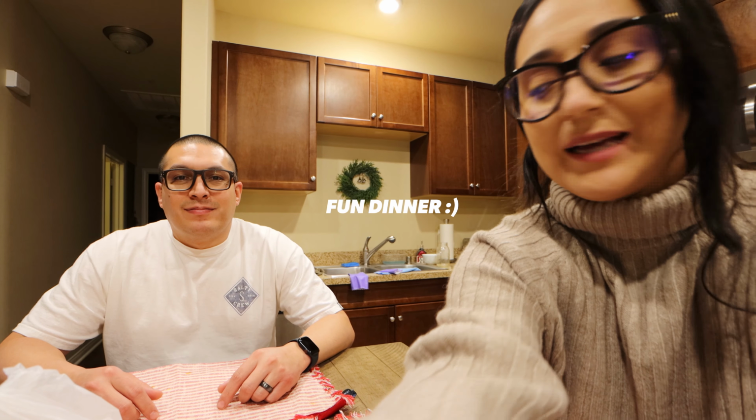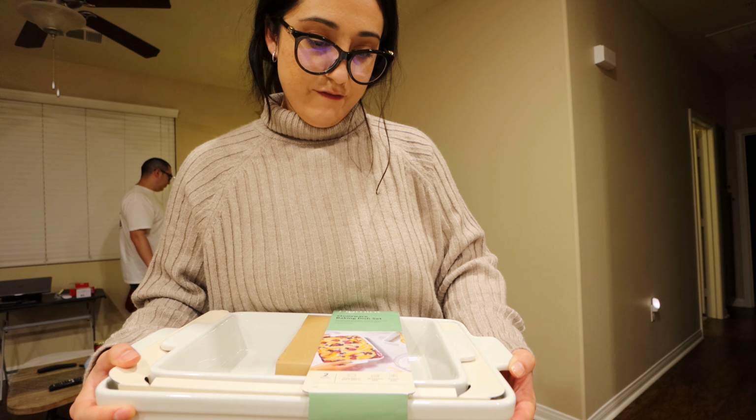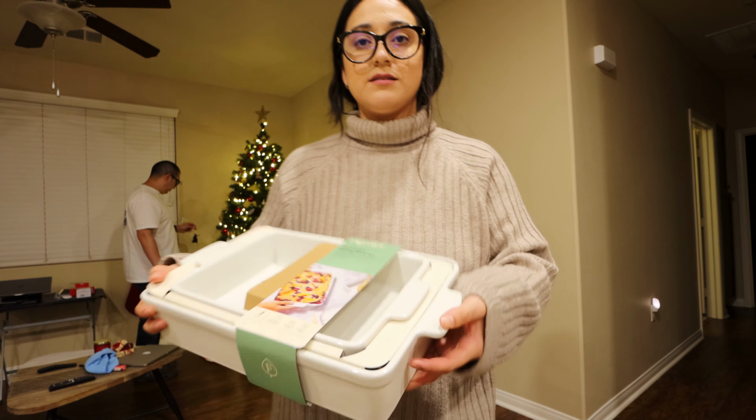Ta-da! My husband's gonna show you what he got at Target because he's just so excited about what he found there. Tap the screen. It's Darth Vader. He got a Darth Vader ornament, and then I found my baking dish for the cinnamon rolls. So it was 2 for $30, and it doesn't have any PFOAs or that toxic stuff on it. So I'm excited to use that.